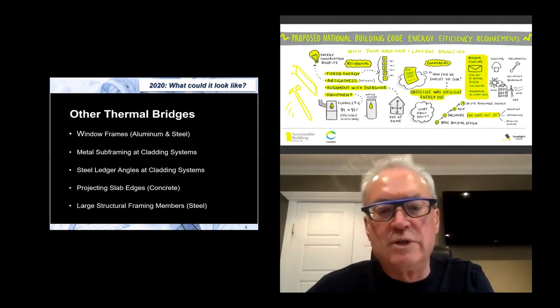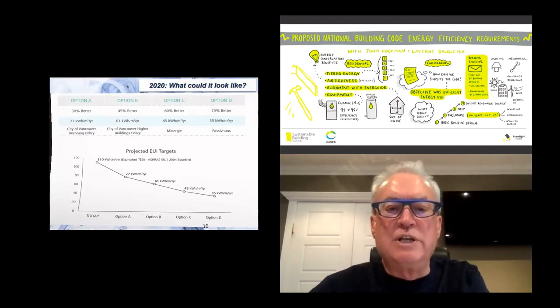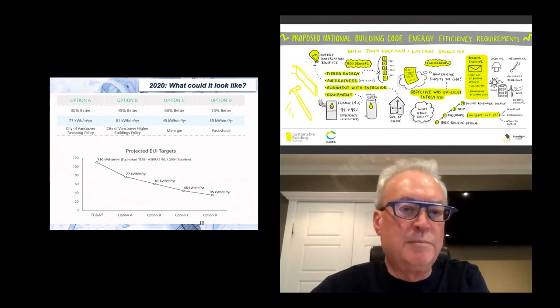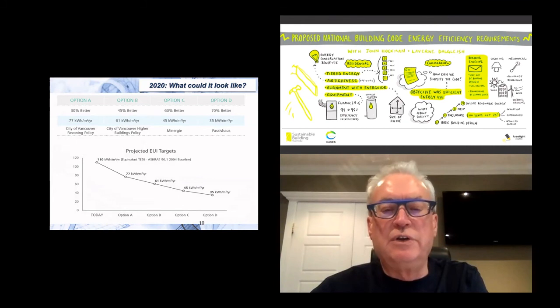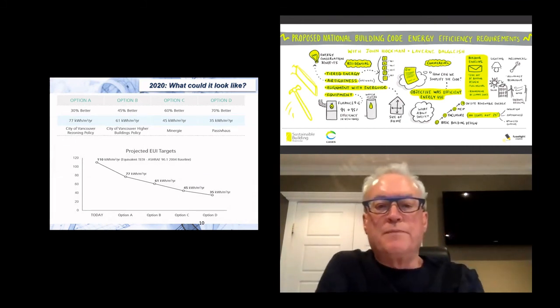So it means that we're losing a tremendous amount of heat that we don't realize. And that actually gets into another issue. But here's an example. Again, this is from BC to show where you should be going. We did propose at one time just simply energy units that you can work from.